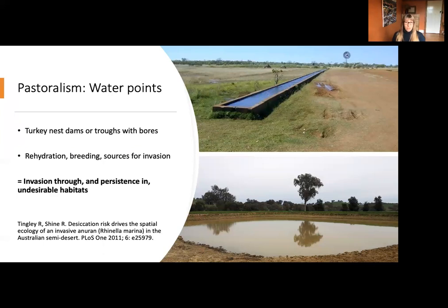And as you can imagine, cane toads key in on this resource through the more arid areas in particular to rehydrate and to breed. They act as sources of invasion where cane toads can huddle in the dry season and then re-invade or continue their invasion through arid areas. And it's really these artificial watering points that have allowed cane toads to invade through and persist in environments that would otherwise be really undesirable to them.